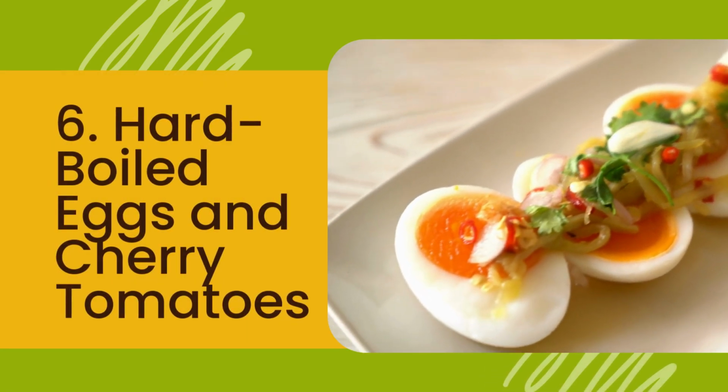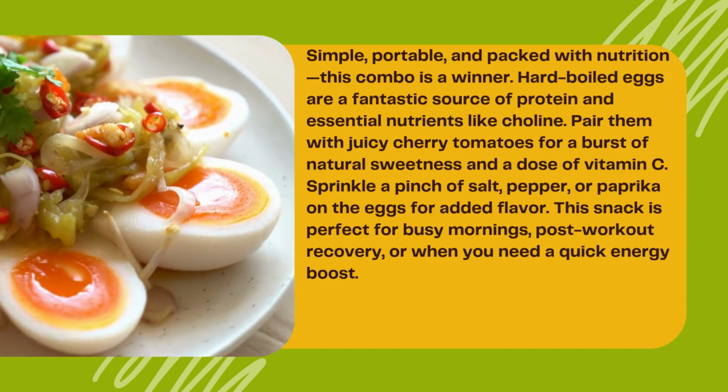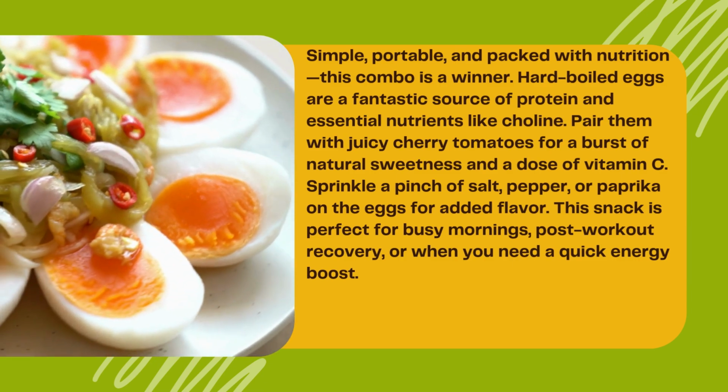6. Hard-boiled eggs and cherry tomatoes. Simple, portable, and packed with nutrition. This combo is a winner. Hard-boiled eggs are a fantastic source of protein and essential nutrients like choline.